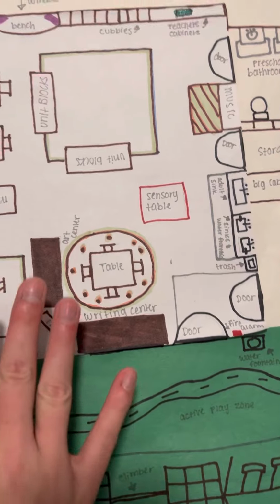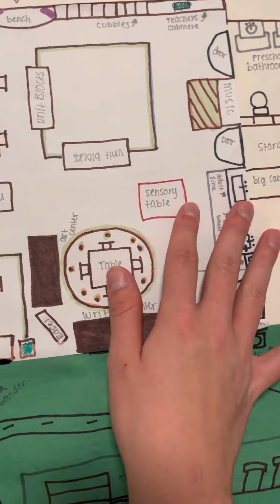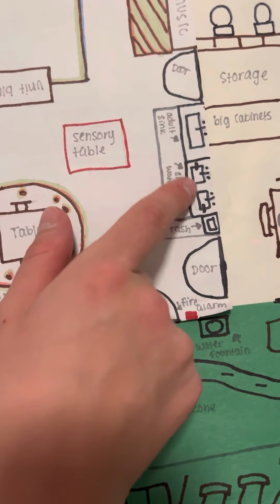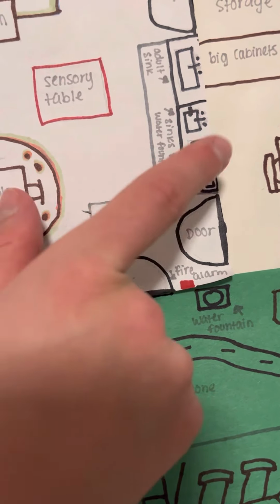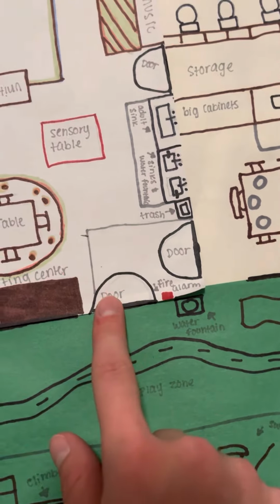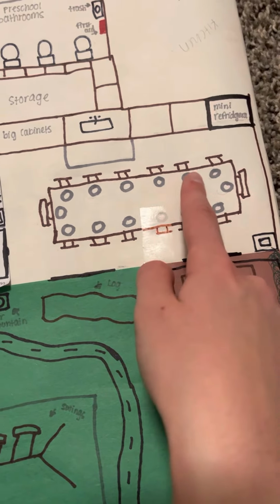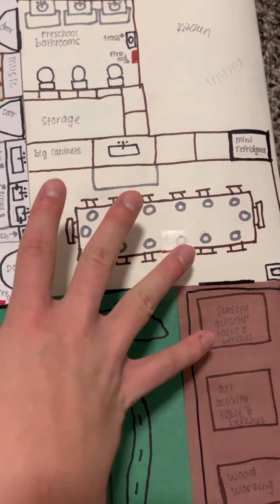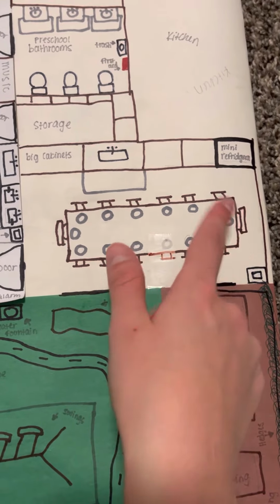I made sure that the art center and the sensory table were close to the sinks because it does get messy. And so this is the adult sink, and then these are the children's sinks. And then right here, these little things are also supposed to be a water fountain. And then this is the trash can. And this is the door to enter the eating area. Like I said, in this center, there's only going to be 12 children max per day, even though there are 16 children enrolled, and then 2 teachers.